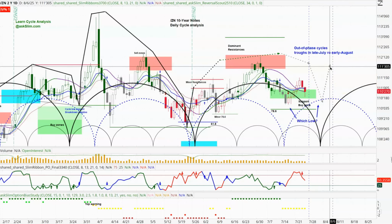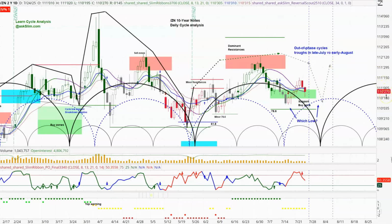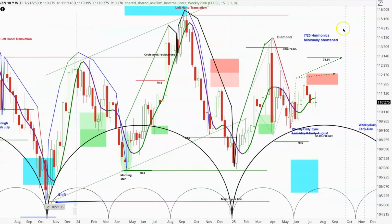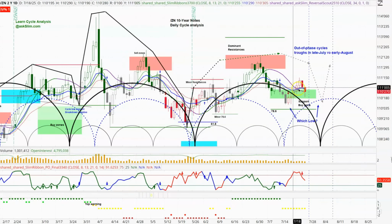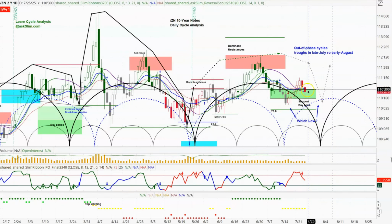So we looked at the monthly, the weekly, and the daily now. And we could see the monthly still setting up that inverted head and shoulders. The weekly, as we see right over here, moving up already in positive momentum. That's that reversal scout that you see right there. And the daily over here, which has negative momentum, or the choppy momentum right in there.